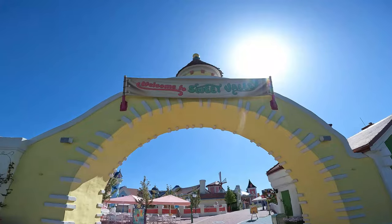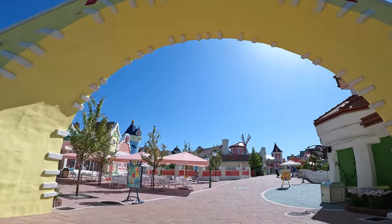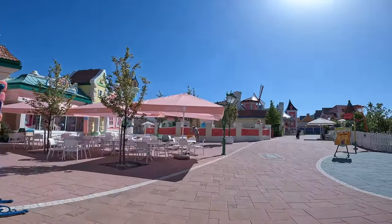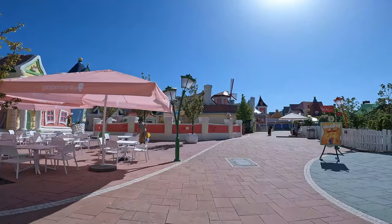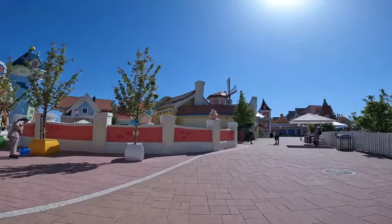Intriguing. So there are actually three different entrance points into Sweet Valley. Two of them head out into Aqualantis, and then the third is kind of at that meeting point between Sweet Valley and Smorgasbord.